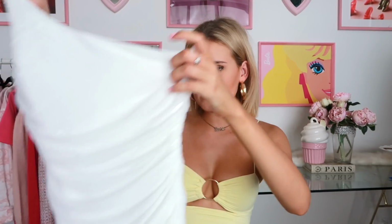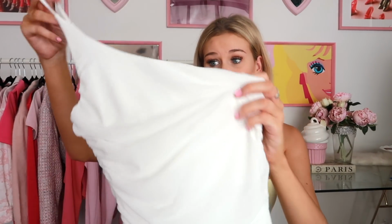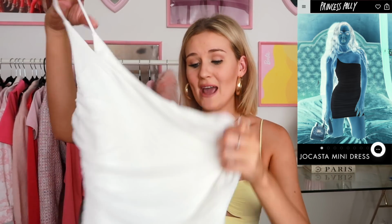Okay, so this is what the dress looks like. This is an off-the-shoulder white mesh dress. Now, I did not expect this at all. I really did not think that this was going to be mesh. I thought it was going to be like a tight bodycon cotton material in a block color. White was definitely not what I expected, nor was the mesh, but I am not disappointed.